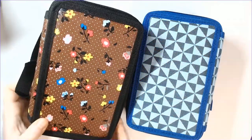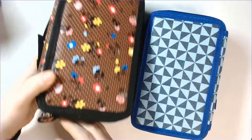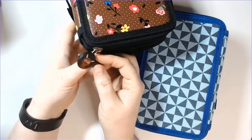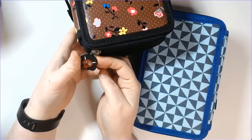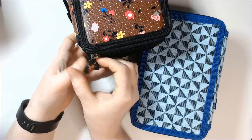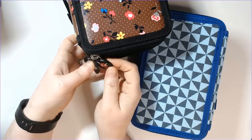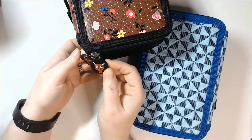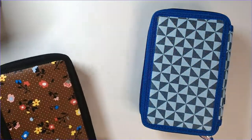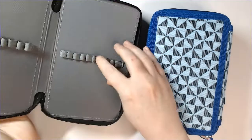So I've got a 72 set one right here that's got the pretty little flowers. Look at these little, they're like little devils. That's just so not connected to these flowers at all, but these are freaking adorable. If I don't use them on here, I will so use them on something else. I love those.